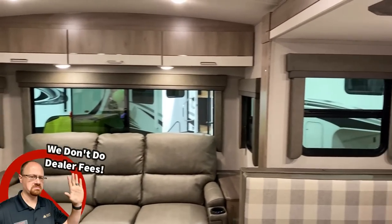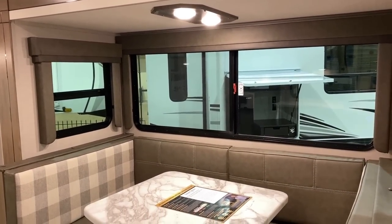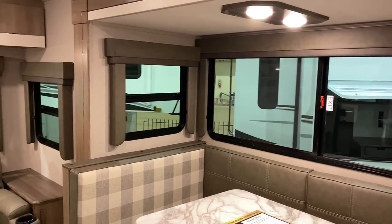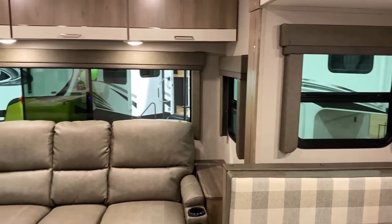Now, I want to acknowledge something really sweet here, the window coverage. This is over on the driver's side, where if you're at a park, you're looking at the neighbors. That's maybe not the best, but look at how you've got window coverage everywhere. Every window opens. Awesome airflow, amazing coverage.